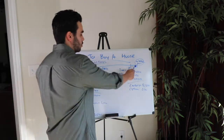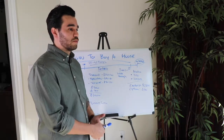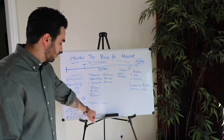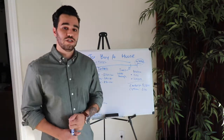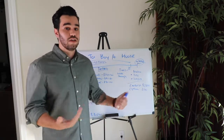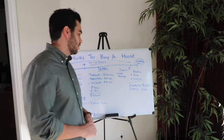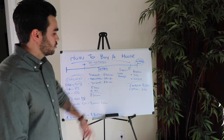So now you're at closing. You receive the closing document, which states how much you're going to bring in. It says, hey, you're going to bring $8,500. That's going to be a money order or cashier's check issued by your bank. Typically, they cost anywhere between $5 to $20 for your bank to issue that. Every bank is different. You'll bring that to closing.